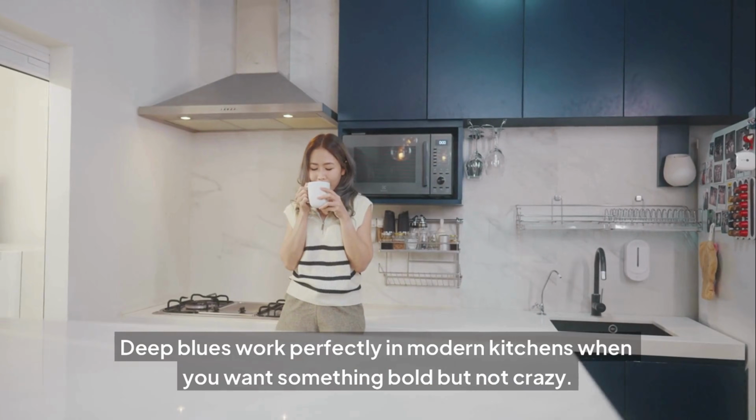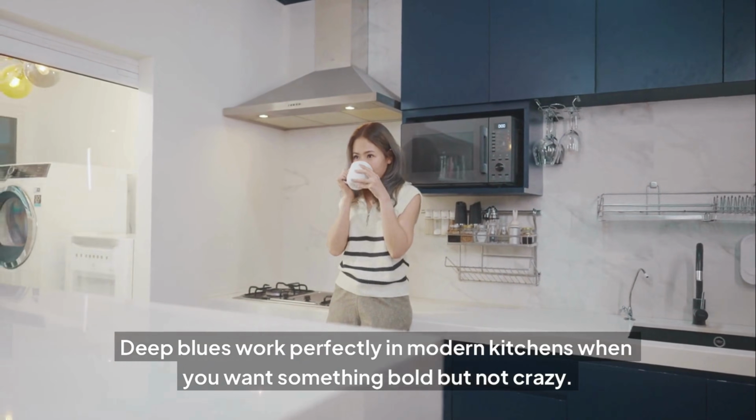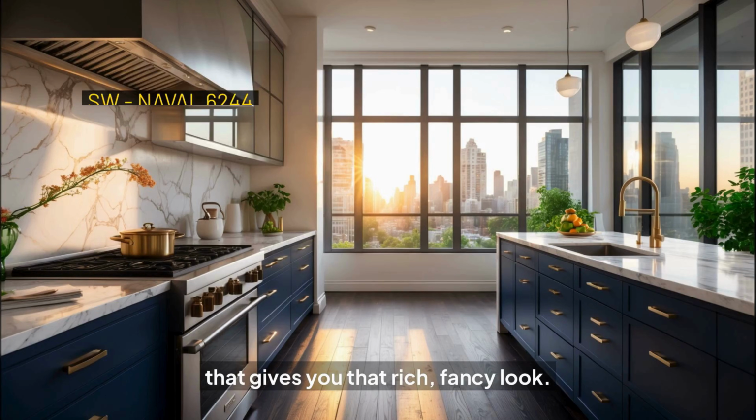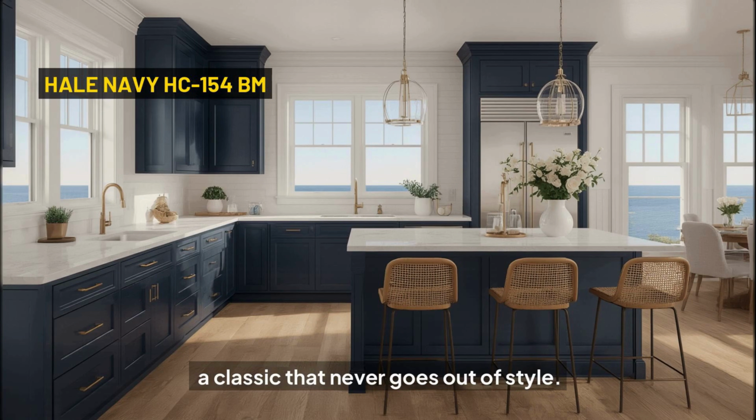Deep blues work perfectly in modern kitchens when you want something bold but not crazy. You can choose Sherwin-Williams Naval that gives you that rich, fancy look. Or Benjamin Moore Hale Navy, a classic that never goes out of style.